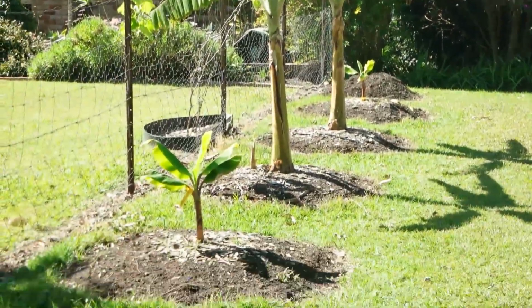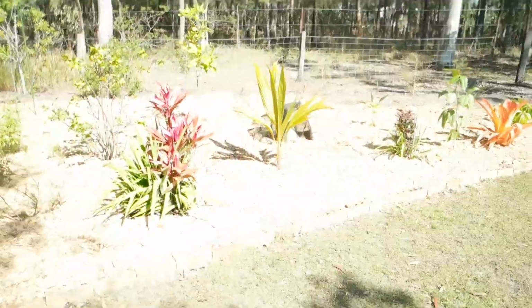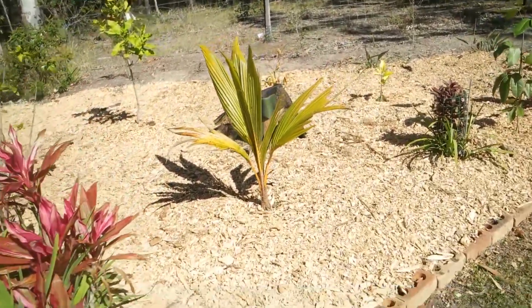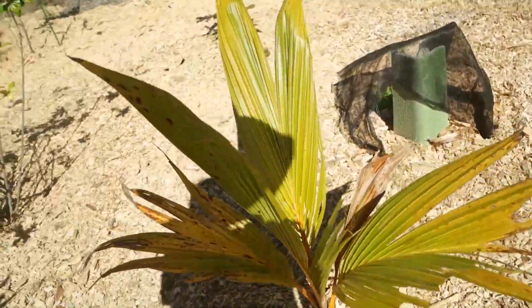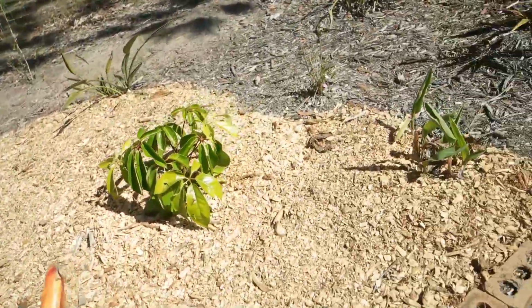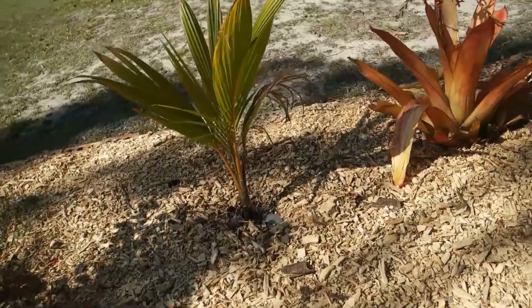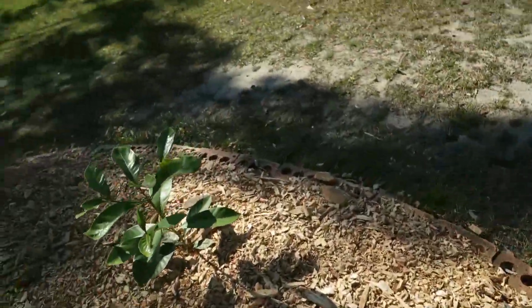Bananas growing pretty well just along here. Coconuts are a bit yellow. Gonna get rid of that branch. That's a Euodia. So I'm just doing some new native trees. This guy's in way too much sun. Macadamia's alright. New leaf on this guy.